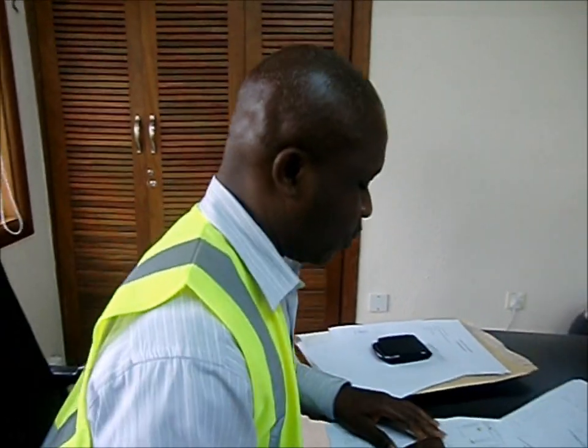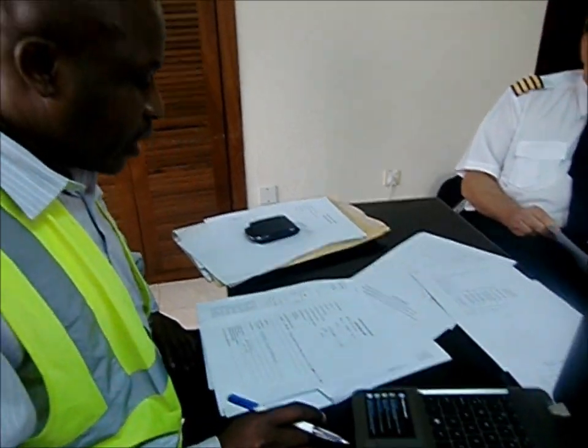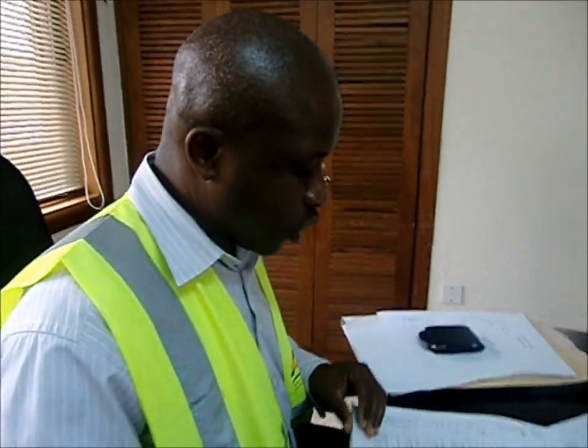The flight time to Kumasi, I've checked with engineering, we don't have any defect on the aircraft. We're using aircraft Nine Golf Alpha Echo Tango, from Accra. The flight number is Alpha Foxtrot Whiskey 906, and we'll be flying direct to Kumasi.